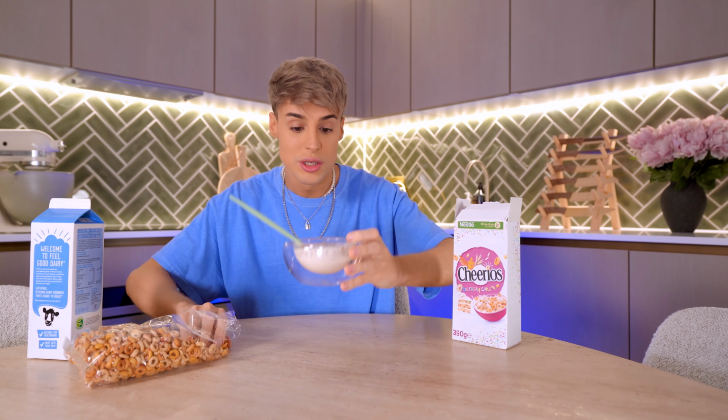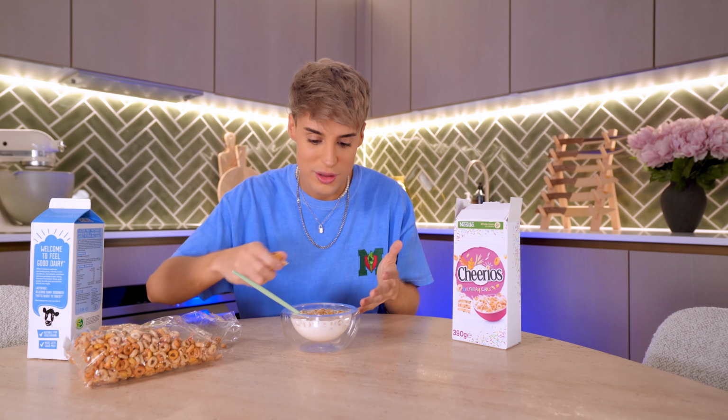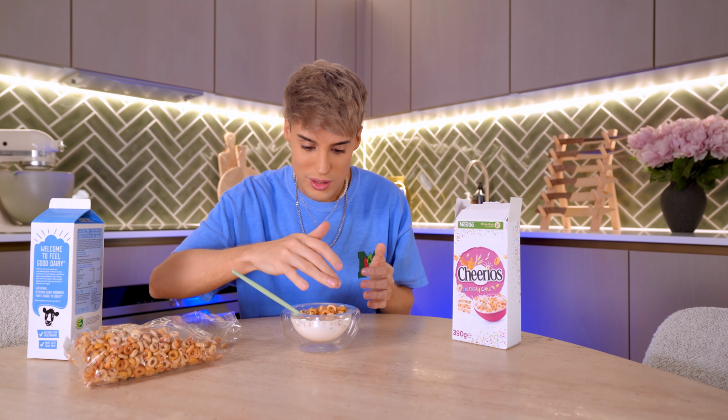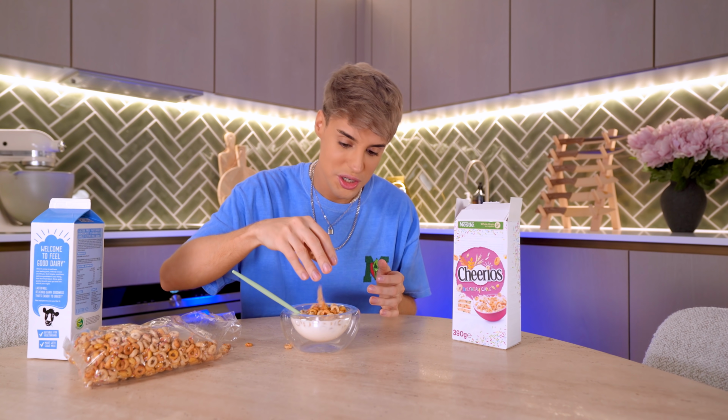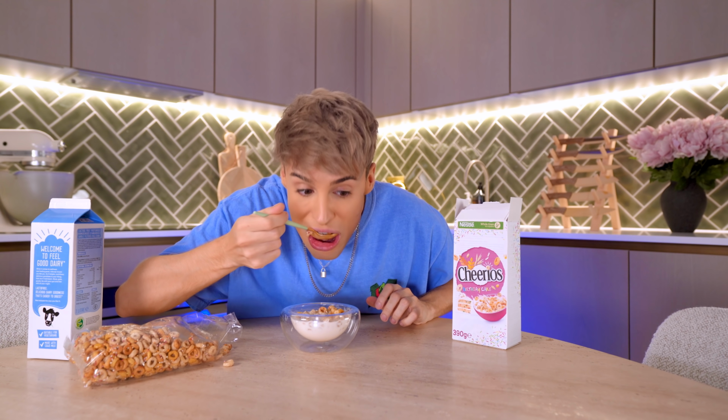This is perfect. Don't take my word for granted, but I think the milk definitely went pink. I'm pretty sure this is pink. So I'm gonna sprinkle just a little bit more for extra crunch. This is supposed to taste like strawberry and birthday cake.